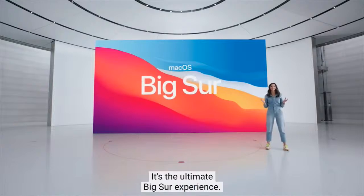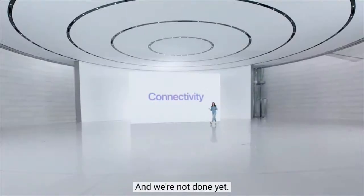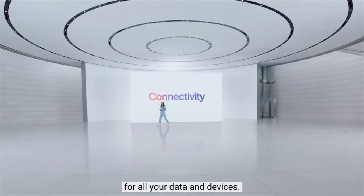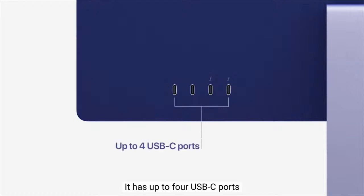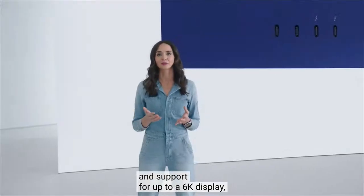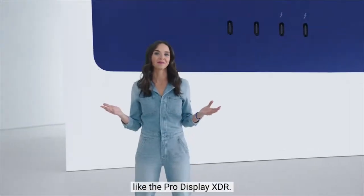It's the ultimate Big Sur experience. And we're not done yet. iMac has state-of-the-art connectivity for all your data and devices. It has up to 4 USB-C ports, including 2 Thunderbolt ports for super fast data transfer, and support for up to a 6K display, like the Pro Display XDR.